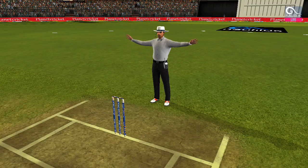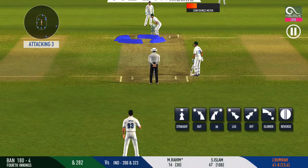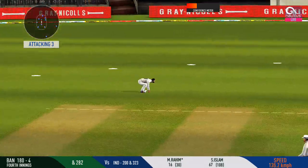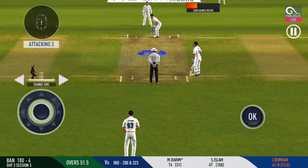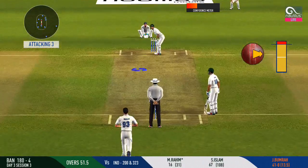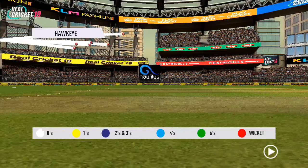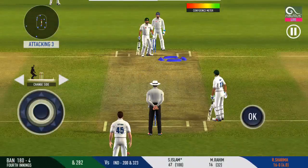That's a wide. Has to bowl that one again. Trying to find the gap, instead finds the fielder. Good strike, but straight to the fielder. Spinner into the attack. Let's see.